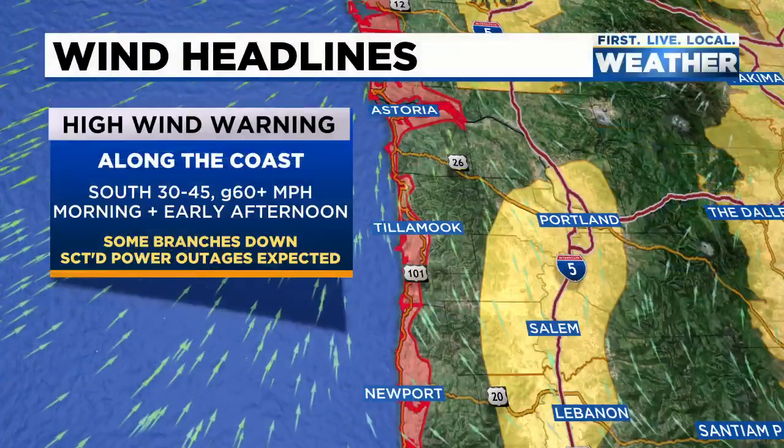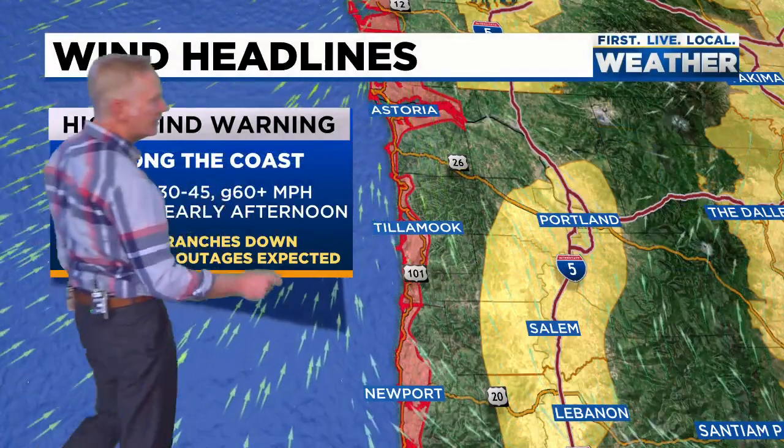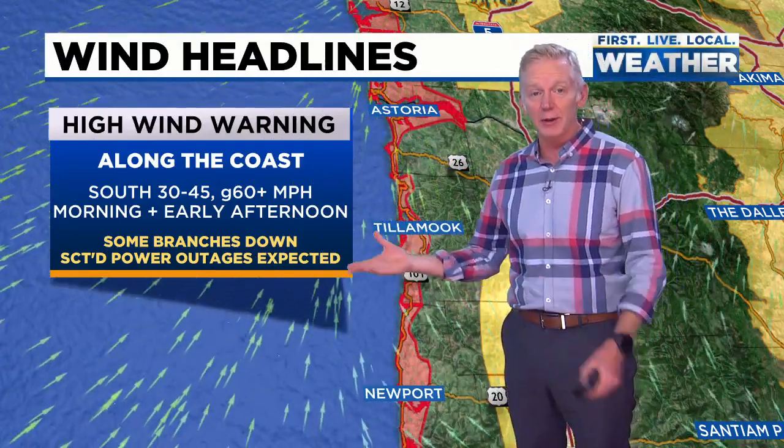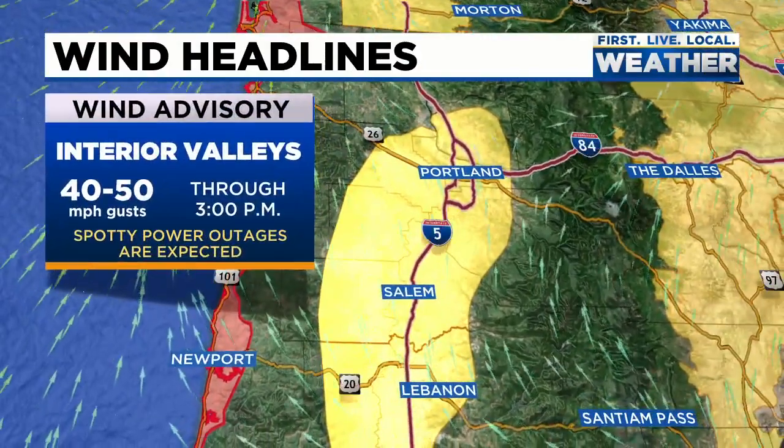Right now, though, let's take a look at some of those warnings that we have out there. This area in the red along the coast is under a high wind warning until this afternoon, and we'll be looking at winds potentially gusting over 60 miles per hour. Of course, that can knock down some branches, some trees, cause some power outages, things of that nature.